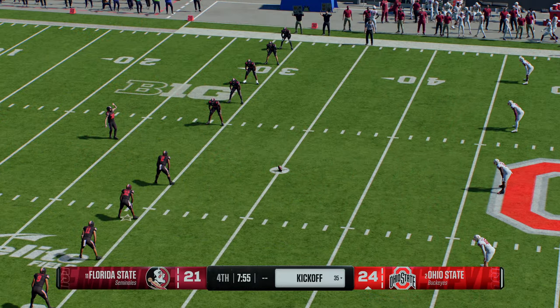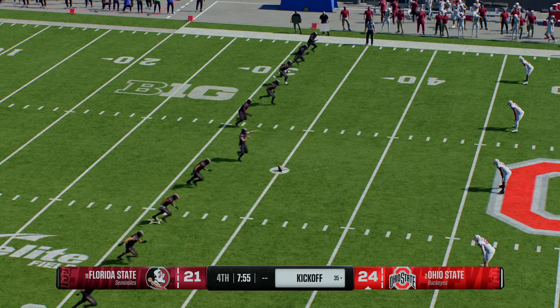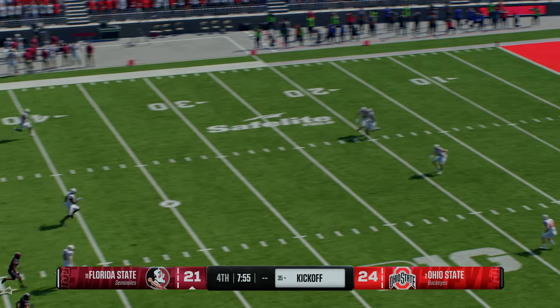He delivered. So after the last drive ended with a field goal, the kickoff team out there to send it away.